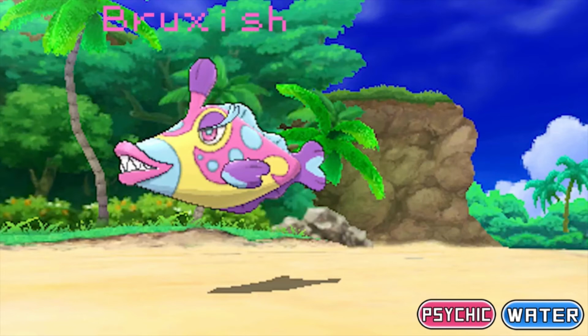It's hopefully going to be a good attacker. I think a Psychic Water type that's a physical attacker will do quite well. And of course, I completely forgot to mention its name. It is Jexus. I don't even know. But let's just hope it goes for physical attack to make it somewhat unique.